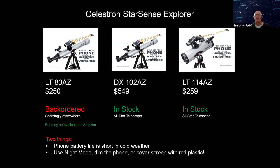But you've got to remember, if you want to go with that, make sure that your phone can be covered. The other thing I'll say also is that adapter, that docking station that they showed where you mount your telephone, it turns out you can also buy that docking station separately.